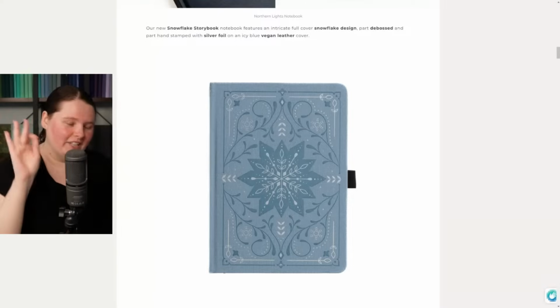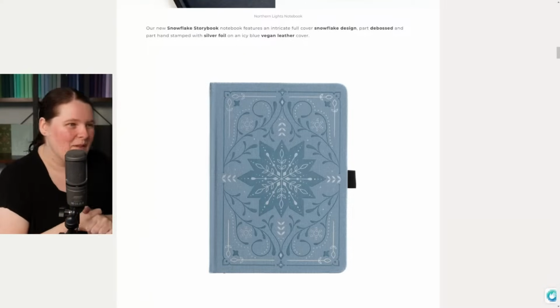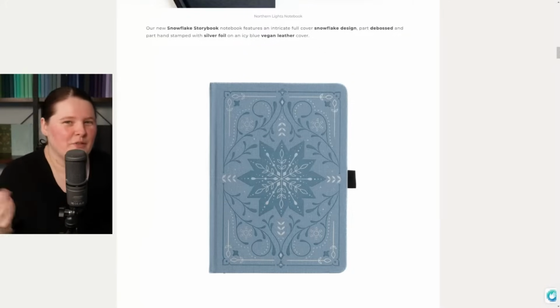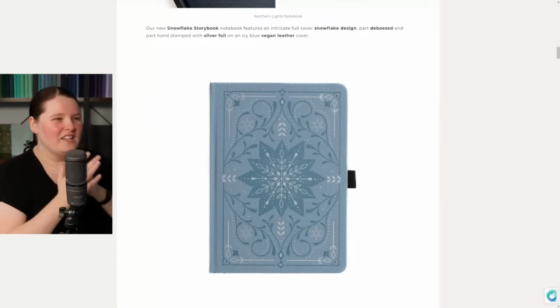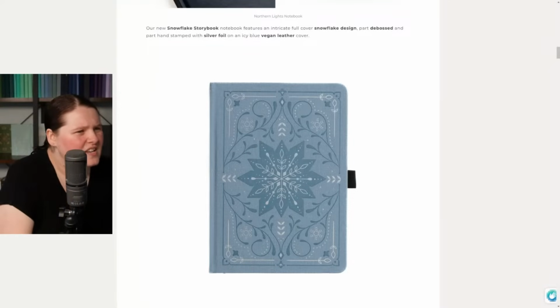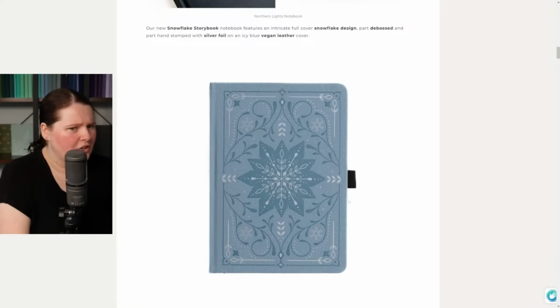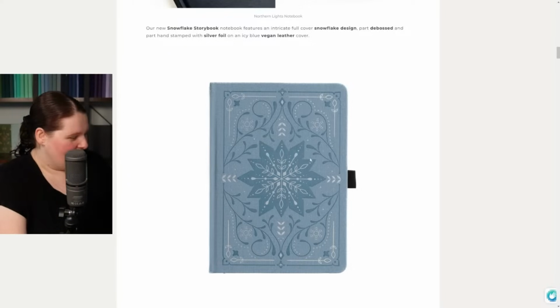But let's read. So, snowflake design, part debossed and part hand stamped with silver foil. Oh, the silver people, they shall rejoice unless they don't like blue, and then they're just like, why did you ruin it? Anyways, on an icy blue vegan leather cover. That's very exciting. I didn't think this one was vegan leather. I thought this one was buckram. Looking at it, it looks like buckram. So, hold the phone on that one, but let's have a closer look at our design here.